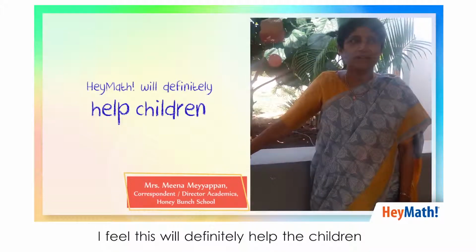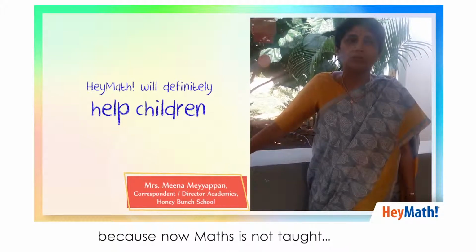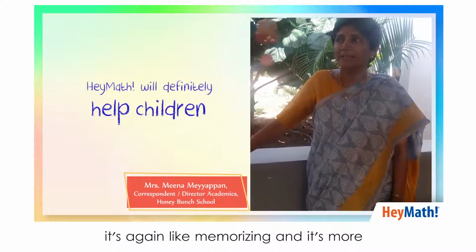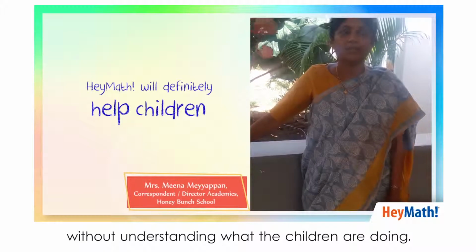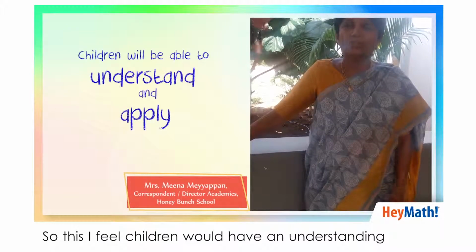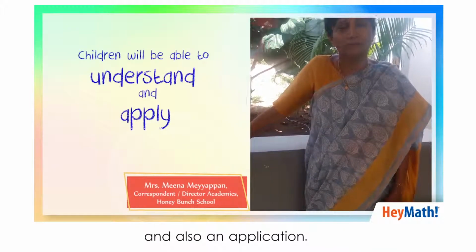I feel this will definitely help the children because now math is not taught well. It's again like memorizing, and the children are doing it without understanding. So this, I feel, children would have an understanding and also an application.